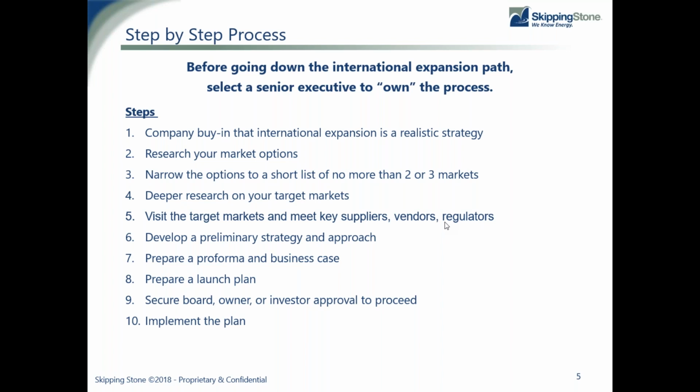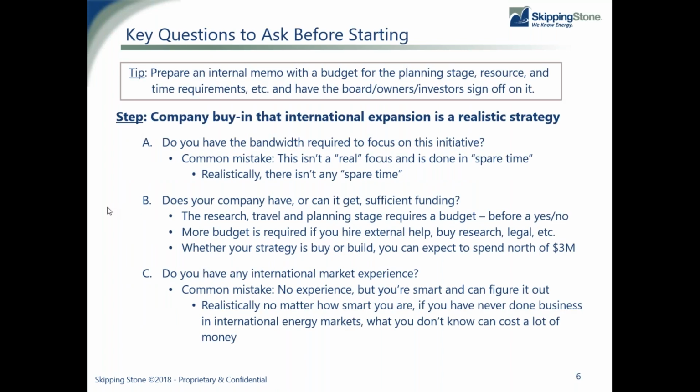The key element here is the pro forma, business case, and a launch plan. And at some point, how much is it going to cost? How much are we investing to go and do this? So the key questions: a lot of companies call us and say, look, we're interested. We ask, do you have buy-in? Usually it's, yeah, sort of, we're kind of looking at it. So one of the first steps we suggest is to prepare an internal memo with some kind of budget, even just to explore this. Here's what it's going to take for timing, what the stages are. Feel free to use this PowerPoint as much as you want.